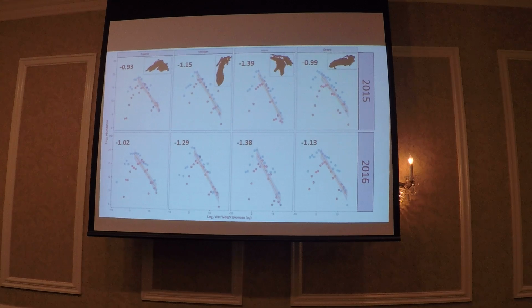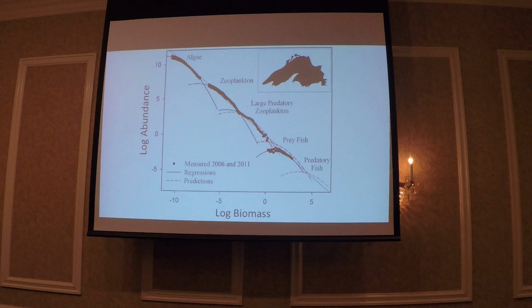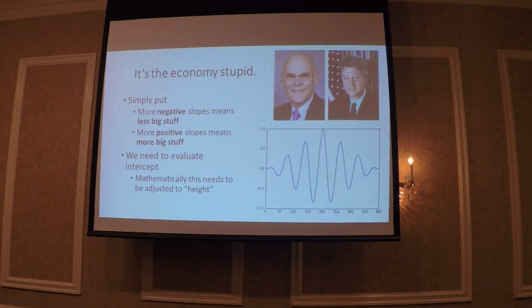So why would you care about this? Well, the negative values are really important because if you have a more negative slope, you're actually moving away from large organisms and towards smaller organisms. So as you move into more and more negative slopes, you expect to see smaller and smaller organisms out there, right? So presumably at some extreme negative slope, you would have no predatory fish out there. I'm not saying that Huron doesn't have predatory fish. I'm not going to make that claim, but you're expecting to find fewer numbers of large organisms.